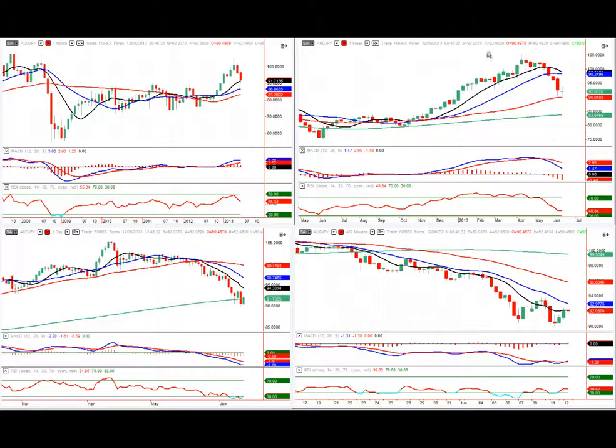If we take a look here at the weekly chart though, the weekly chart has rolled right the way over, and we've got continued momentum to the downside here on both the MACD and the RSI. Coming down to these lower time frames, you can start to see a bit more detail. Here on the daily chart, we're already in a confirmed downtrend now. Moving averages all fanning nicely in the right order as well, and we've got nice continued momentum to the downside here on the RSI and the MACD as well.